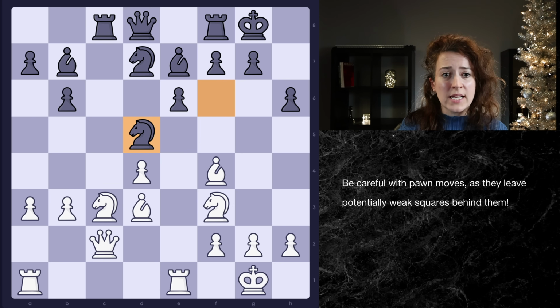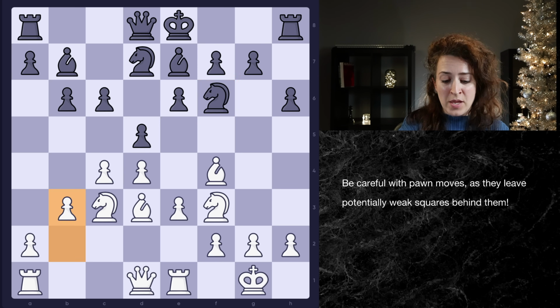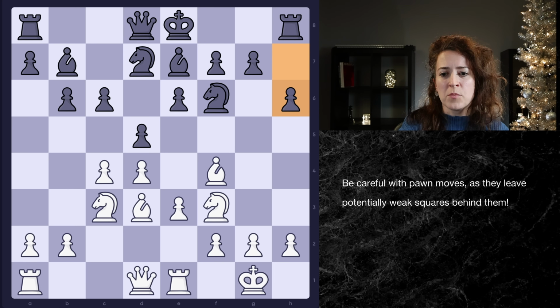So the simple lesson is, guys, knights are pieces that enjoy being supported by pawns. And obviously we know that because we know knights enjoy outposts the most of any other piece. But even from the start of the game, when they go to squares like that, there is a connection between pawns. So make sure you're aware of that so you don't create hanging pieces.